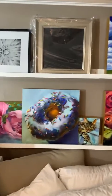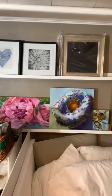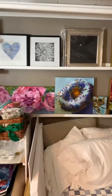Donuts are always good, but calories aren't good. I guess the paintings are calorie free, which is a good thing. Yes. Always watching out for that.